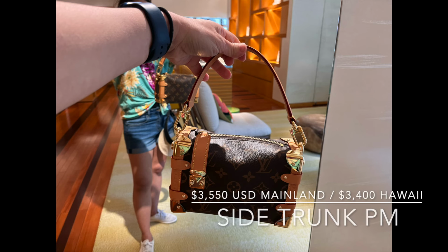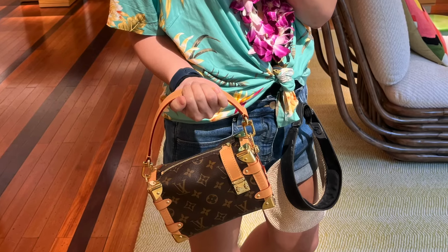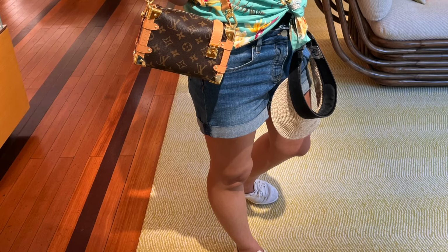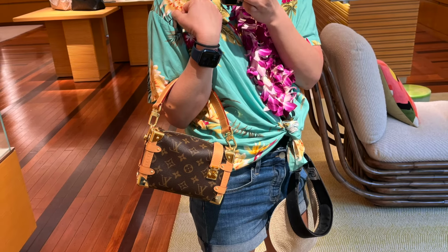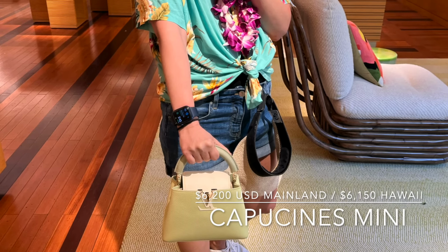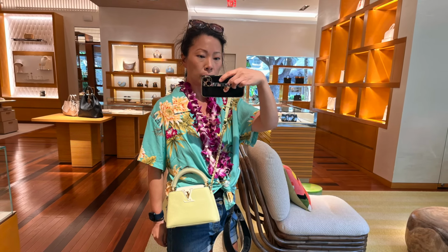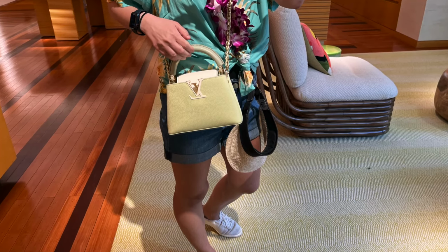This is a side trunk in the PM size. It is way tinier than I initially had thought. It is so small, very cute, but you really can't hold too much in there, and the opening is very small. This is a beautiful Capucines mini that I tried on. It's in this gorgeous green color. It doesn't show very well.